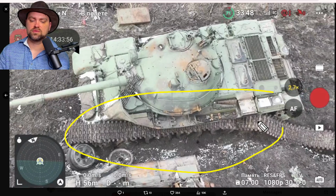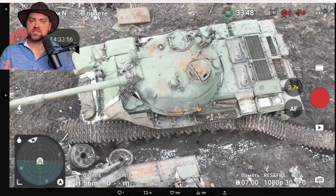This one in particular rolled over a mine. It lost some of the wheels and the caterpillar or track, you may call it. So it was abandoned by the crew. Even though T-62 is kind of a small tank, it requires 4 crew members to operate, unlike later modifications of T-72 for example, where the automatic reloader is installed.